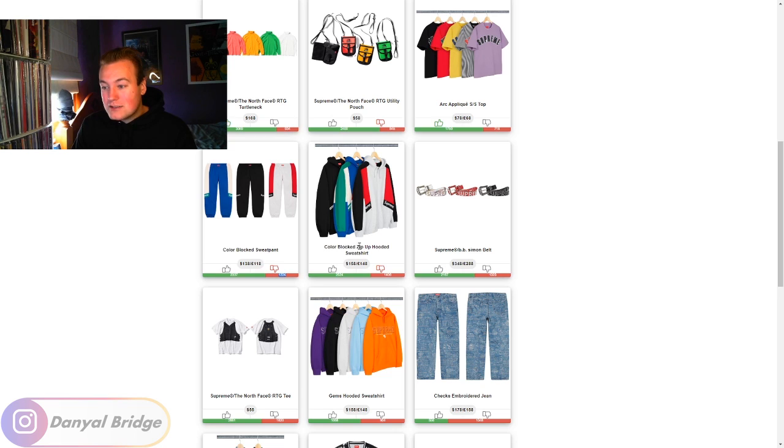This is the color blocked zip up hooded sweatshirt. I didn't like this because it was a zip up. If this was a pullover hoodie, this would be a lot better. This would be a way better piece if this was a pullover hoodie. If you don't know the difference between zip-up hoodies and pullover hoodies, it's pretty simple. You got a zip starting at the top here, goes all the way down, it zips up. Pullover hoodies, that's the required action to put them on. It's required to be pulled over you.